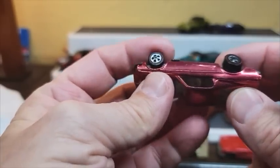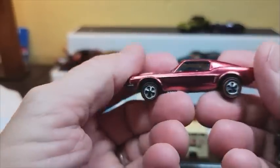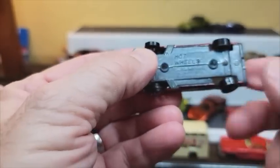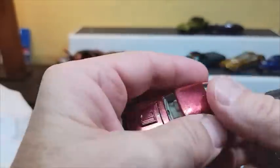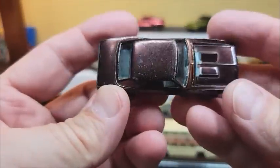Now, one thing I do recommend is when you have a car that's this hard to get and you decide to swap the wheels, do not pull the wheels off. Just take dike pliers, snip them. You don't want to wreck the axles, and then you can straighten this out, put the wheels on, and call it good. That's decent. It's decent. Decent. And then the brown Camaro.